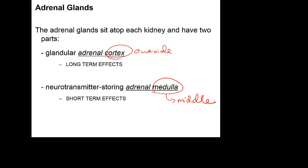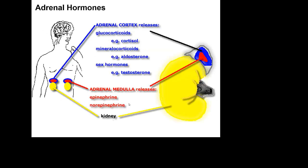And depending on the region of the gland, we can actually see different effects of the hormones. So hormones produced in the adrenal cortex tend to have long-term effects. Those produced in the adrenal medulla tend to have short-term effects. So here's my silly picture of your adrenal glands. The cortex, or the outside part, is associated with glucocorticoids or cortisol, testosterone production, and so on. These are long-term effects. The medulla, the center part, actually releases epinephrine and norepinephrine, again, antagonistic hormones.